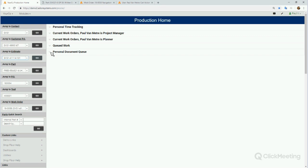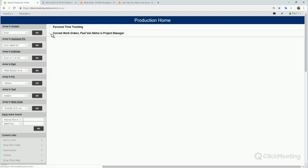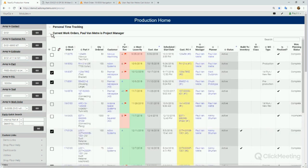And then in the center part here, these are all collapsible menus that I can open up to look at specific things. If I wanted to look at, for example, all the jobs that I am a project manager for, here's a summary of all those jobs. So I can see the status of them, when they're due, whether they're complete, whether they're still in programming.